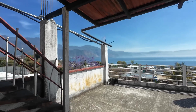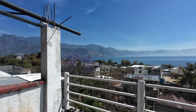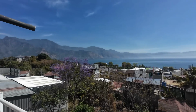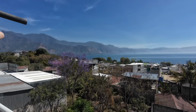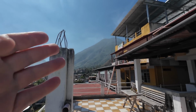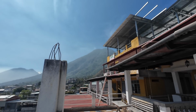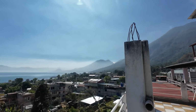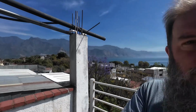So right outside your door here, this is the view you get. So you've got a great view of the lake all here. My next destination is just over here on the left, and when you look this way, of course, there is San Pedro volcano, which is where this town sits at the base of. So this was great to be able to sit out here in the shade, get some work done. Really nice spot for that.